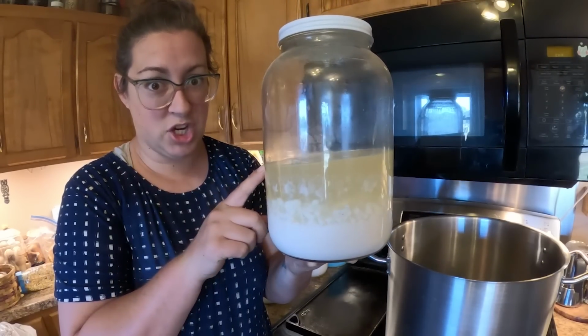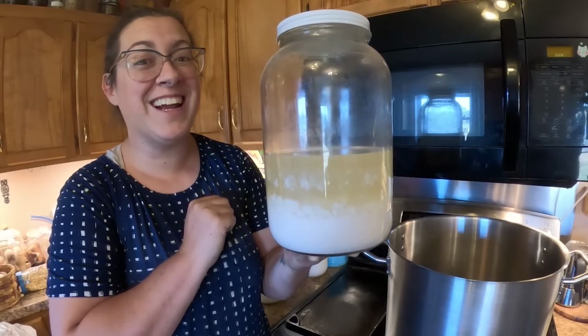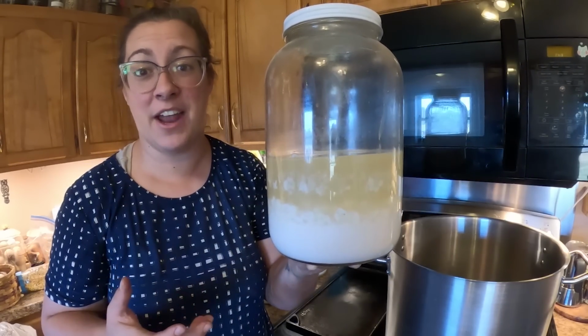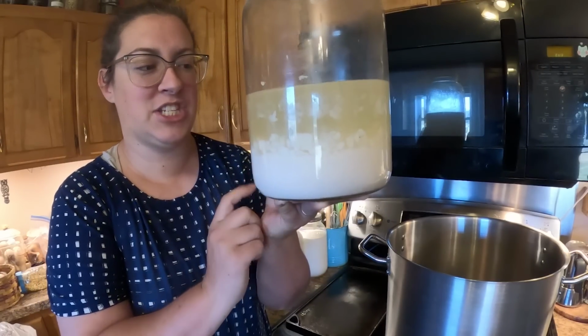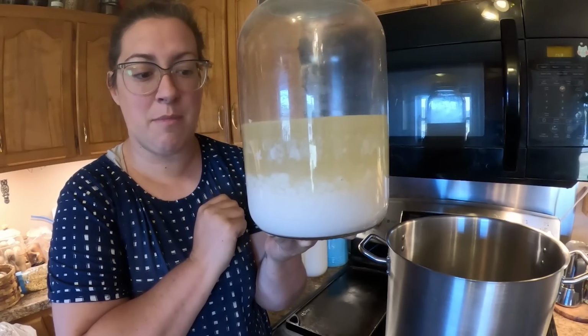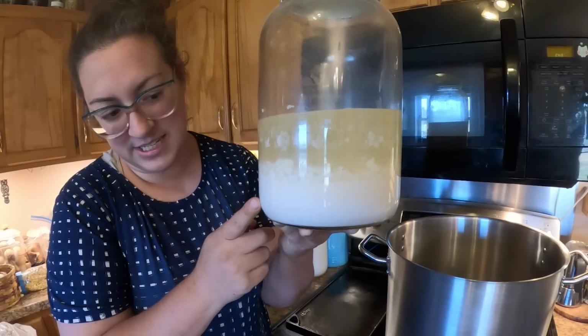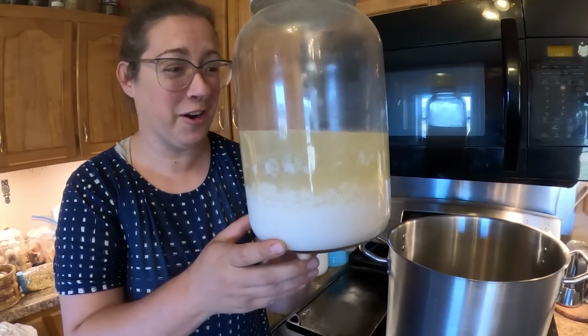This jar has been sitting on our dining room table for well over a year, and it's not bad. This milk is not bad. It's not really milk anymore. It has turned to clabber, but everything in here is so acidic that really nothing bad can grow. And I'm excited to taste test this, but I'm not gonna be doing that on today's video. It's just gonna sit a little bit longer.